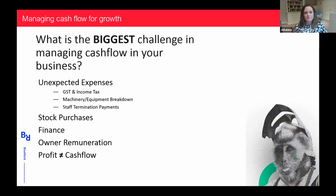So it's really quite common. We'll see people who work through their margins, work through their pricing, that sort of thing, but forget that they actually need to put some aside for them. And then the other big common misconception, so profit does not equal cash flow.